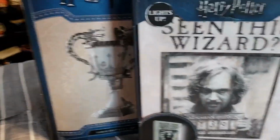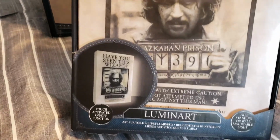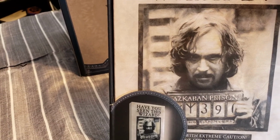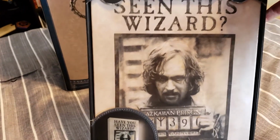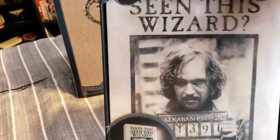All right, so here are my fun toys. This is the Sirius Black wizard poster that actually lights up. I'm pretty sure I won't be able to turn this on immediately because it doesn't come with batteries. It's USB chargeable plus battery packs, but I did not open it to put batteries in ahead of time. But we'll go ahead and open it up.